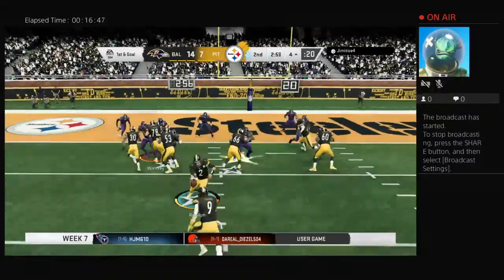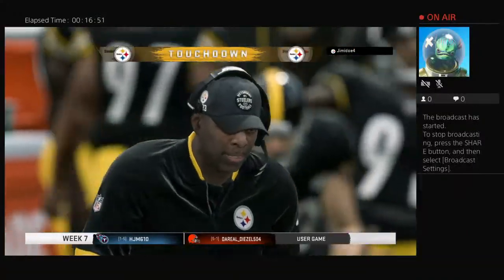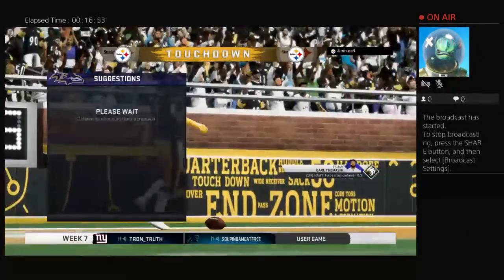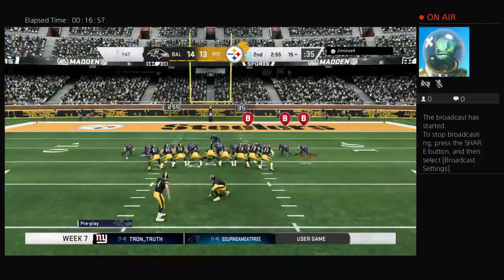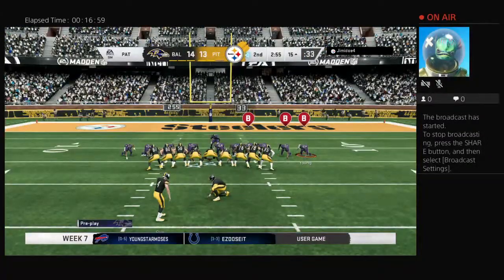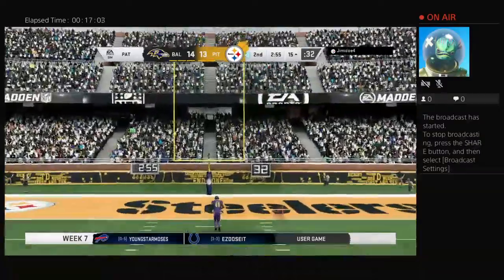But how about this last play? Made a nice catch and picked up a first. And he's into the end zone. Touchdown, Steelers. A great effort there. His 6th touchdown of the season as they are an extra point away now from tying this football game.